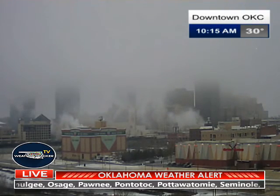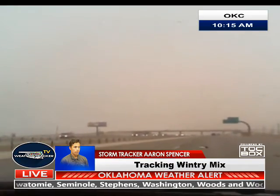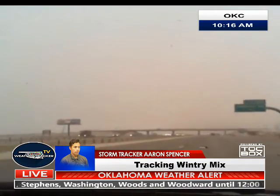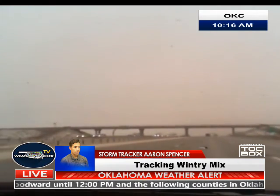And within that freezing fog and freezing drizzle we're seeing right now, we're going to see that freezing rain, could be a little bit of moderately heavy freezing rain, a little bit of lightning and thunder, maybe a little bit of small hail. And all that's going to be moving in here over the next 30 minutes.